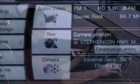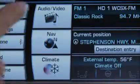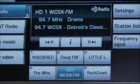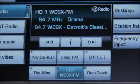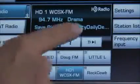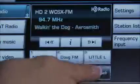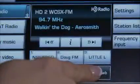HD will also show in the preset box. If there are additional HD channels available on the same frequency, you'll see HD1. To access these additional HD channels, HD2 and HD3 for example, use the seek buttons or arrows on the screen. These extra stations can also be stored as presets.